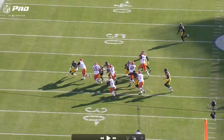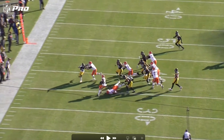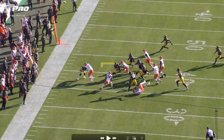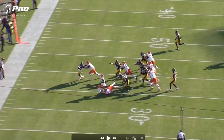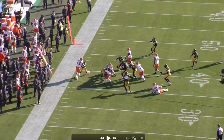And then look at Joey Porter not allowing, because the ideal is you just take the DB and wash them out, and then hopefully you create a lane for the running back to go to. But Porter holds strong, not giving up a gap. Look at Highsmith here, helping to fill this area. Elandon Roberts just absolutely obliterates 55. Just watch 55 as he comes and tries to block Roberts. Boom. He puts him right at the running back's feet, making it that much harder for him to do anything. He's just got nowhere to go.